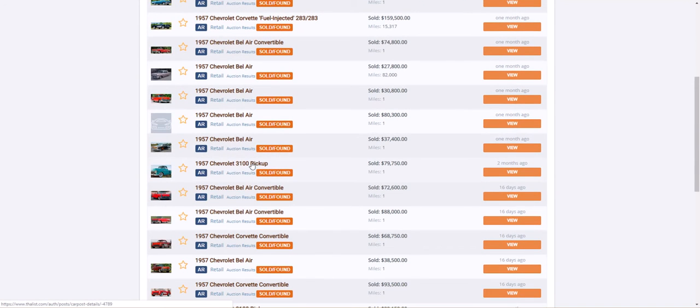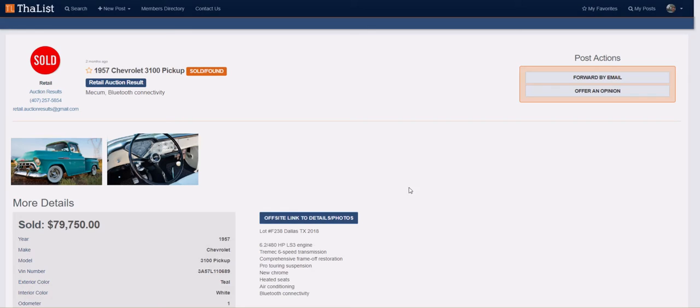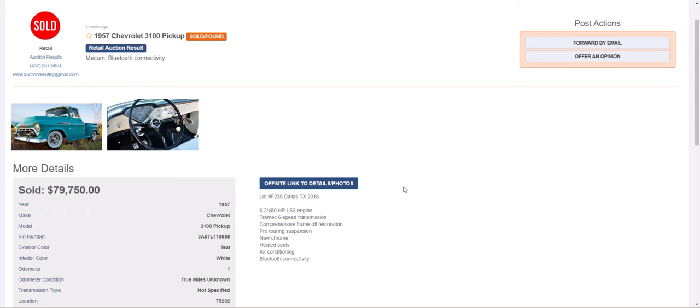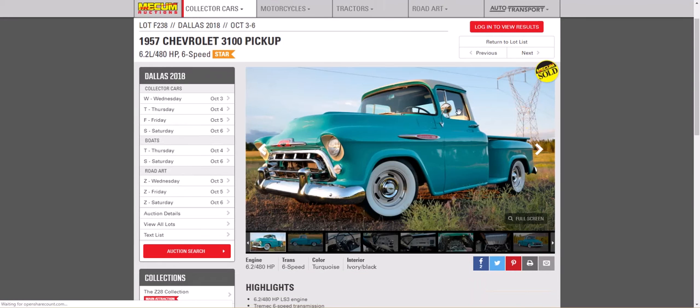Here's a pickup, 79 grand. Is that customized? Let's take a look. And it's not happy. There we go. Oh, that's a stock unit. No, it's not. It is hot rodded. It's a street rod. So there's the high side. That's a pretty cool looking truck.